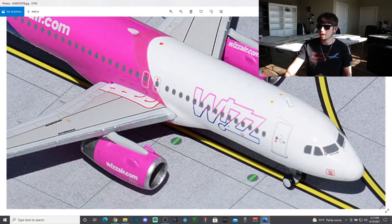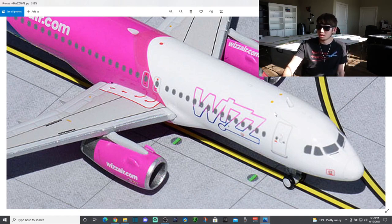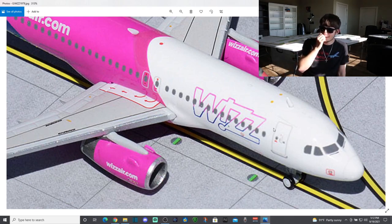I got the nose cone right here. We know the deal with Gemini Jets is Airbus narrowbody molds, especially with CFMs. Luckily, this is an IAE example. But the nose cone and landing gears and aerials just aren't the best. Got the Wizz Air colors throughout. I think they did a pretty good job. I think that they're slightly light, maybe.